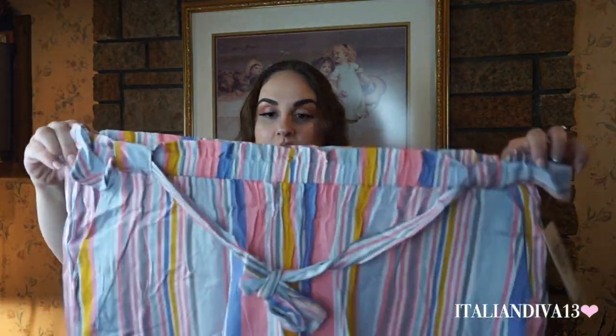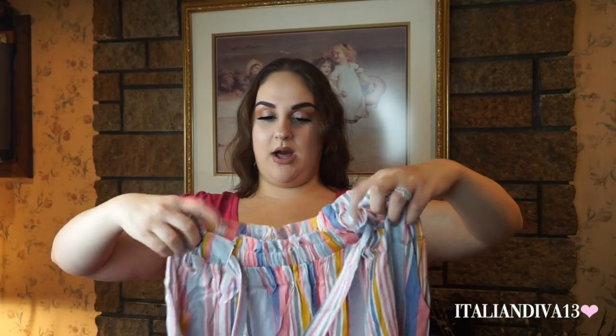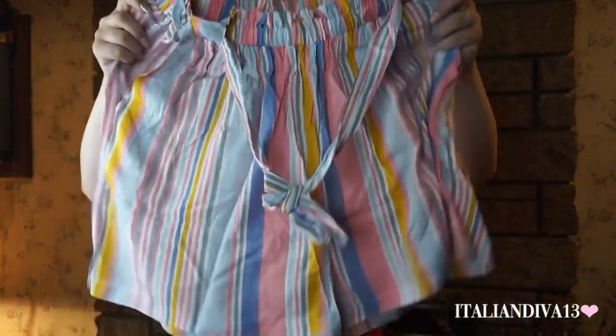They remind me of the ones that came in the set. Also very frilly. Glad these were in a 2X as well because of the waist. But yeah, super cute. Maybe they'll go with that pink top, but I don't know if the pinks match too well, but we'll try it out.